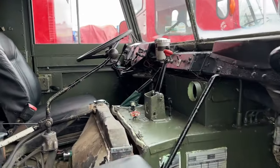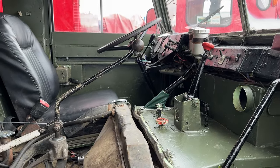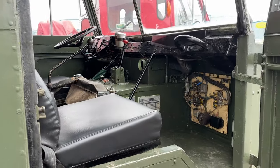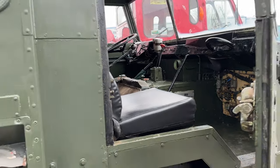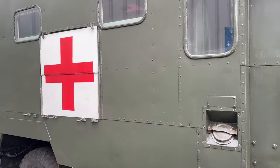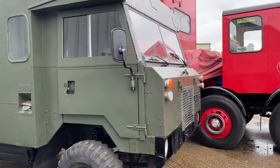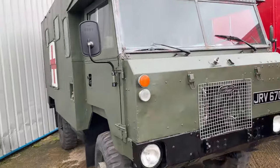Personally, I'd want my steering wheel on the other side, but that's just me. A lot of people would go for a left-hander. Great vehicles, loads of potential. I haven't looked at this one on the website, so I don't know if it's kitted out in the back. There you go.